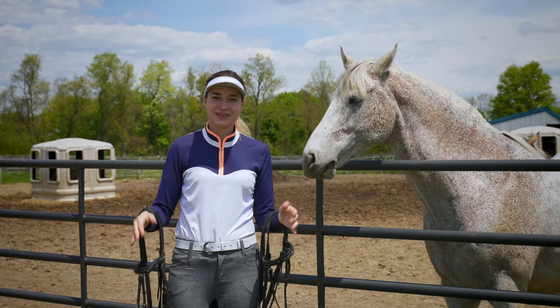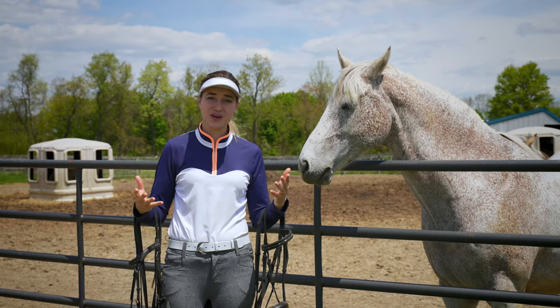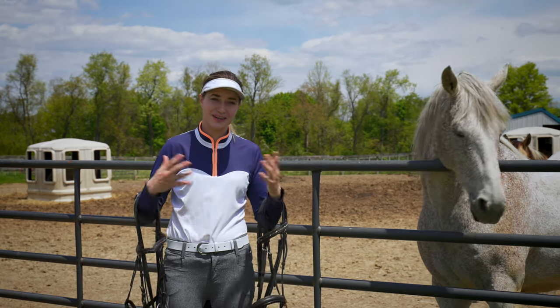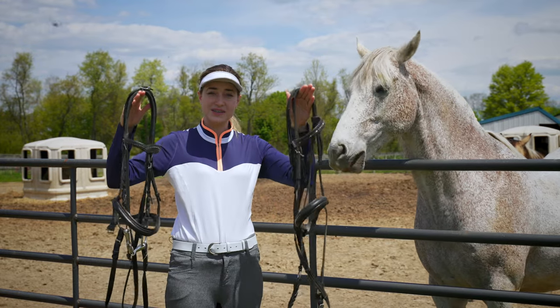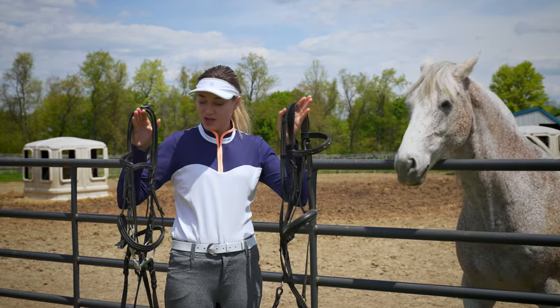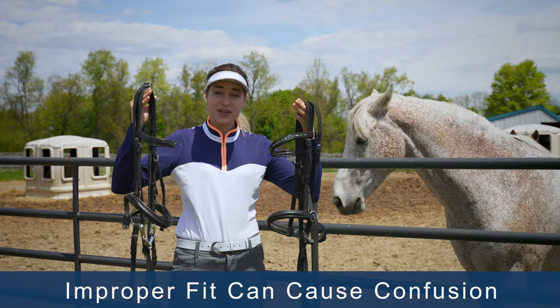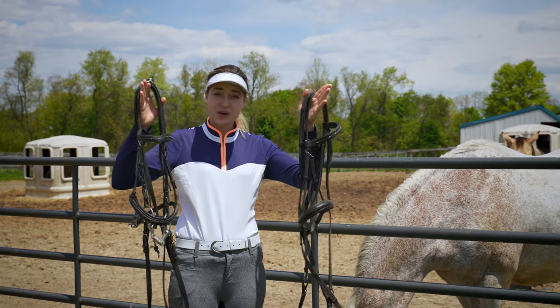One of the big things to consider when it comes to effectiveness of any equipment you're using under saddle, a big part of it is the part the rider plays in it. So understanding how to use your equipment is a big role in how effective it is. But the other thing that really makes it effective or ineffective is the fit of it. So if we have a bridle with a bit or without that is fit incorrectly, it can cause confusion with the horse. Both bridles are working off of pressure.